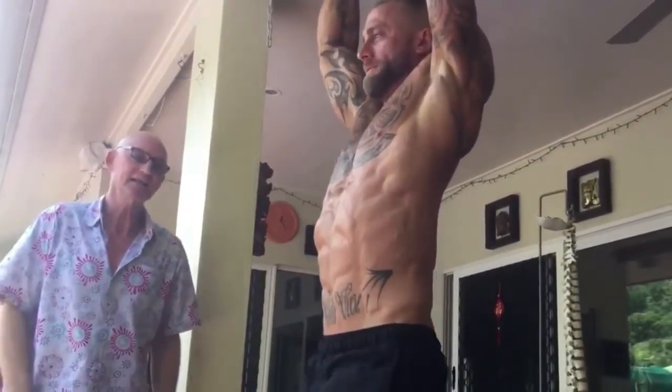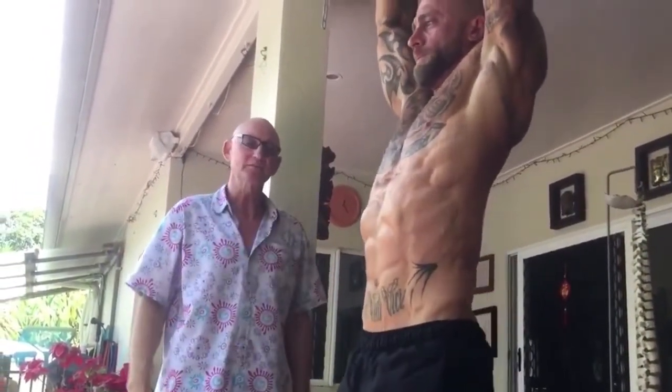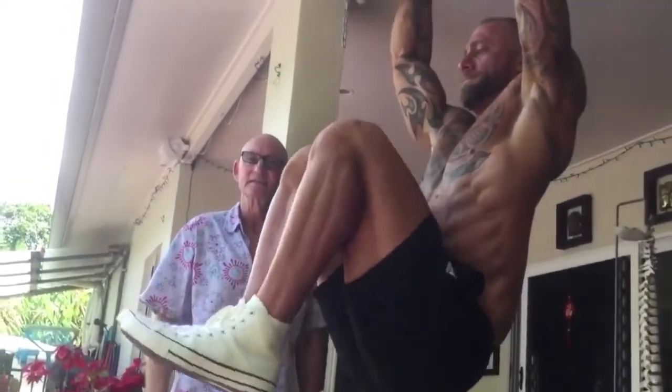And here you can easily see how the muscles strengthen up in the abdomen, which then will help the core, the base of the spine, and the legs. Fantastic. Thank you, Luke. That's really good.